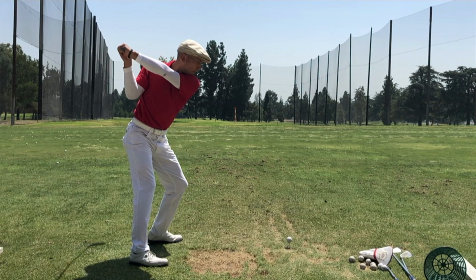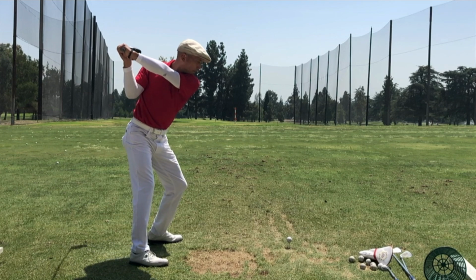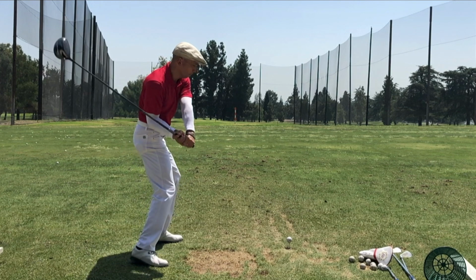One of the things that I'm working on is clearing my hips better, and I have suffered from early extension, which is we're going to see my hips move a little bit closer to the ball as I transfer my weight. I transfer my weight from the ball of my right foot to the heel of my right foot, to the ball of my left foot, and then it goes back to the heel of my left foot. Now you'll see that my left foot is closer to the ball than my right foot. So that is partly why I believe my hips move closer to the ball.